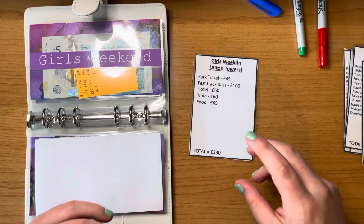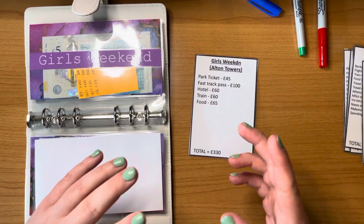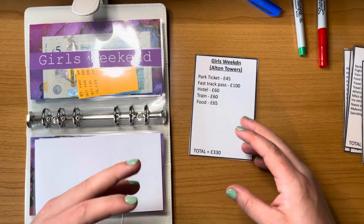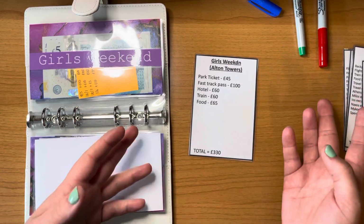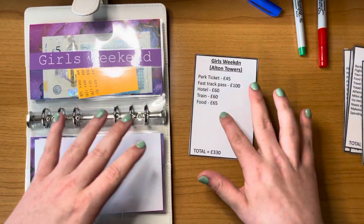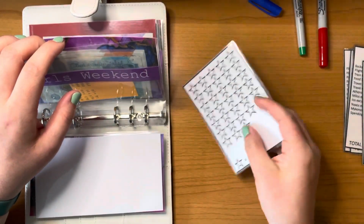If we don't end up going on a train and either me or one of my friends who drives, then I'll just give some petrol money to her or ask my friends for petrol money for me, but I'll still need petrol money to go. And then some food money. So it's £330 in total.